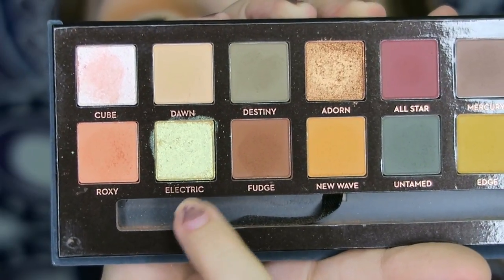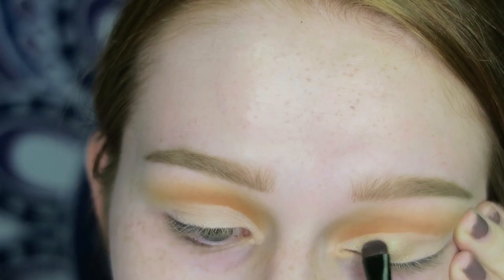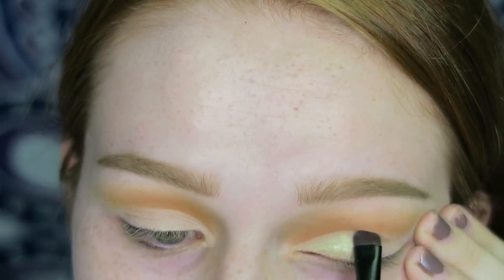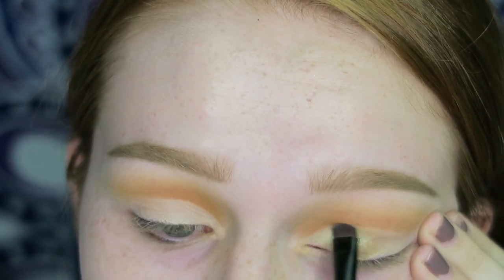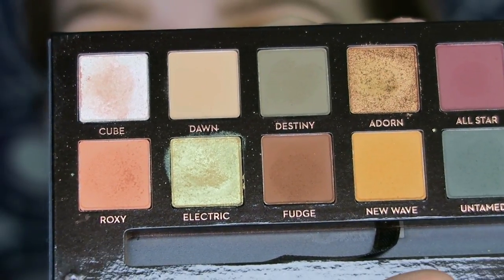Now I'm going in with Electric. Just save yourself the time and go in with it wet. Don't even try dry, because it's just not going to work. I have the e.l.f. Makeup Mist and Set. I'm going to spray my brush with that. You guys can see how hard I had to dig for that to show up.